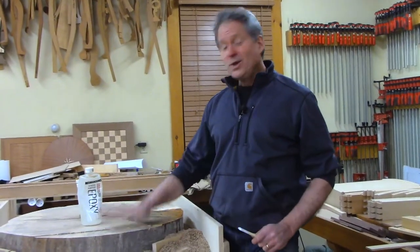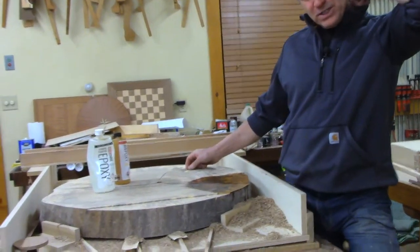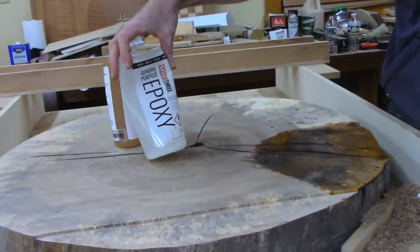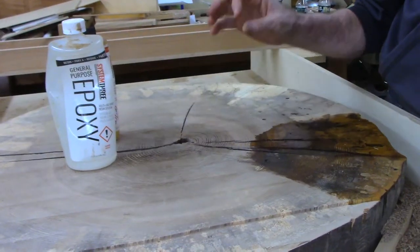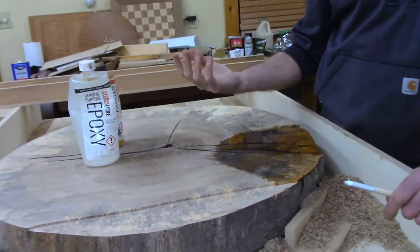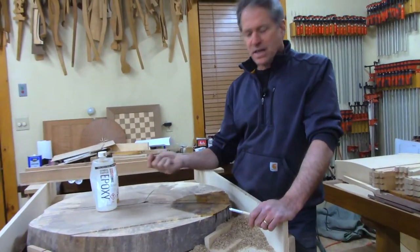Because you're not exposing it to sunlight too, it just holds up a lot better as well. But remember the slab table? We talked about this a few weeks ago, and I mixed up some of this System 3 general purpose epoxy, and I thinned it a touch with denatured alcohol. You can thin it with denatured alcohol, lacquer thinner, or acetone. Those are the main three. And you don't need much, but it's so viscous. You know how it is.